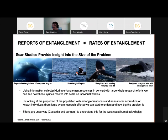Scar studies provide a little bit more insight into the size of the problem. Through disentanglement and large whale research efforts, we can look at the whales that we know as individuals and see the wounds they get during entanglements and watch those resolve through time. Because we know the whales as individuals, we can look at the proportion of the population that has entanglement scars and the annual acquisition of new scars. This research has been ongoing on the East Coast for quite a while, and efforts are underway here with Cascadia and partners to understand this more for the West Coast.